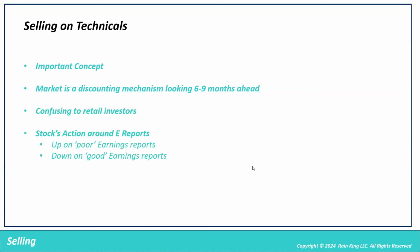Now, many times it can be very confusing to retail investors about why we're selling a stock that seems to be performing well and has great earnings and sales. Well, a stock's action around an earnings report, as we know, can be very confusing in the sense that sometimes stocks go up on very poor earnings reports and they go down on apparently good earnings reports. And that's because the institutions are always looking ahead. So an institution that has a large position will need to gradually sell its position over many months to get out of it. And consequently, when they're buying a position, it takes months. So they can't act on a one-day affair.